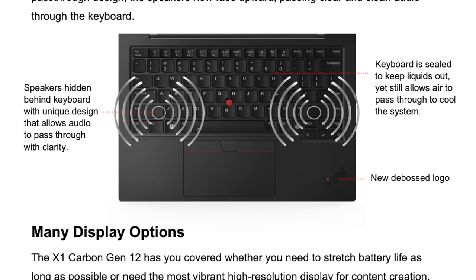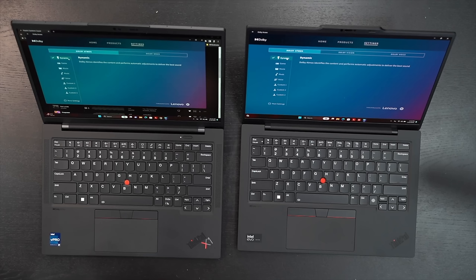Now, when it comes to the audio, the speakers are now hidden behind the keyboard with this unique design that supposedly allows the audio to pass through with clarity, although when I compared it to Gen 11, which didn't have this system, it wasn't quite as clear. I think being under the keyboard makes it a little bit muddled. Now, having said that, it didn't sound bad in any way. It was certainly usable, and it sounded okay, but it just didn't sound as clear as with having speakers that are not hidden under the keyboard.